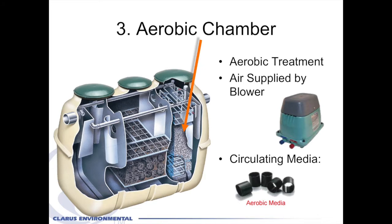And the blower is feeding air into that chamber. There's a much smaller media that moves and churns and swirls in that environment. Again, it's a fixed media. The media cannot escape, and so the bacteria that colonize it will stay inside that system.